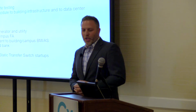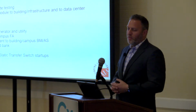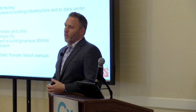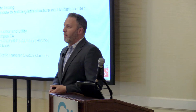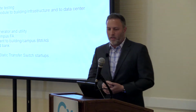You're also then going to check all of your field conductor testing as it goes back into the data hall or into the switchgear inside the building, as well as other activities. Generator load bank testing still occurs, alarms still occur, building management automation system, point-to-point, those still occur.